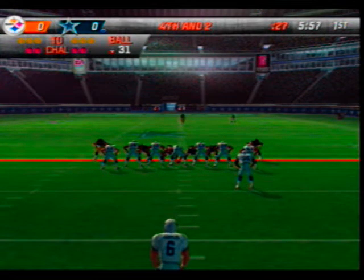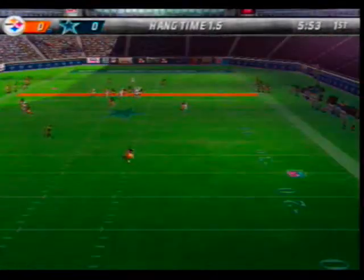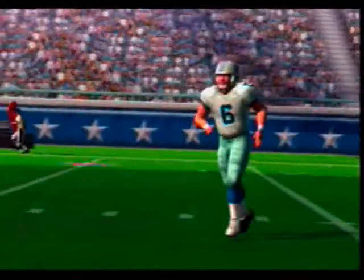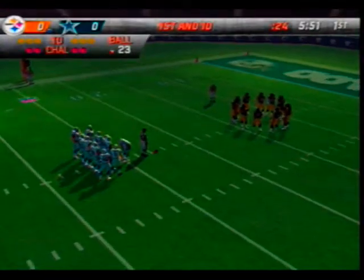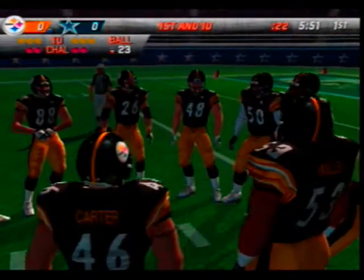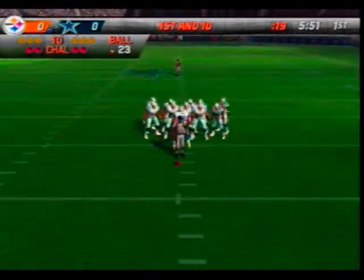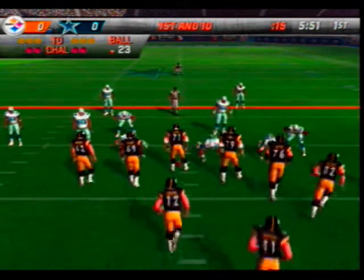So they'll line up the punt after going three and out. And he waves for the fair catch. Fair catch made at the 22-yard line. So they have first and 10 here. At the 23-yard line. First and 10.